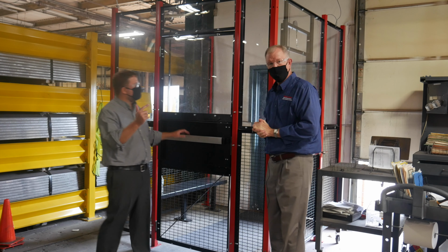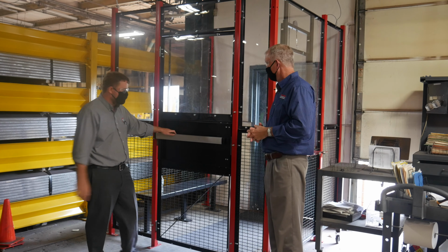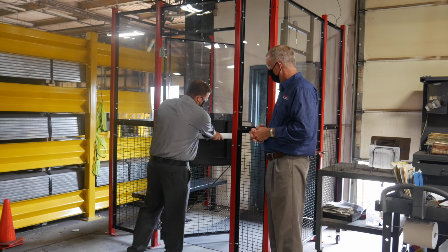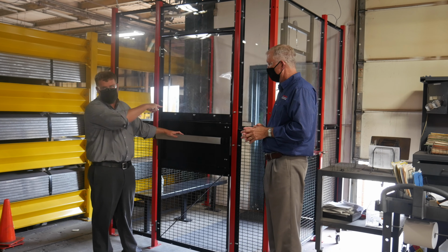Yeah, some key components that we've instituted in this that's very common in almost all driver cage applications is first the push bar. And so this is set up so that our employees can still use this door as an emergency egress.